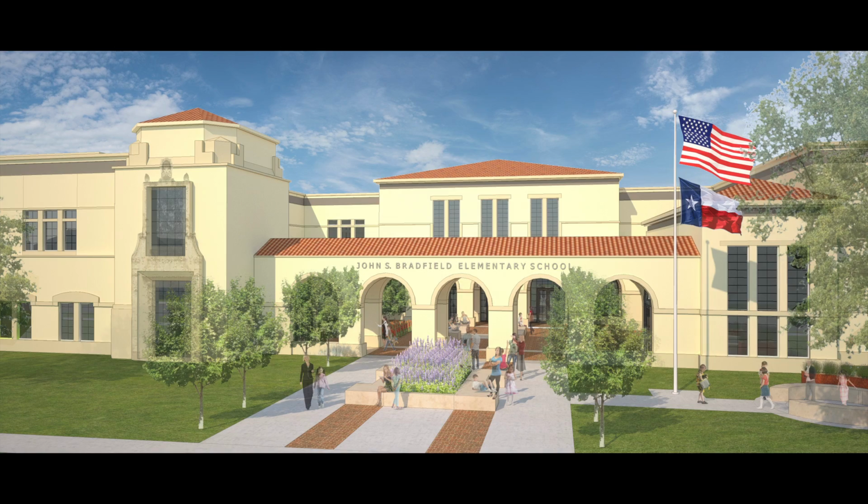Very interesting architecture. Actually, the Highland Park Town Hall is designed by the same architects who designed Bradfield Elementary School. So you see even some of the same elements of sort of a Spanish colonial style. And so looking at that and responding to that, what we're thinking for Bradfield Elementary School as we begin the design process is something that responds to that and gives us a chance to scale down Bradfield using some of those elements. So you'll see at Bradfield a very scaled down front entry.